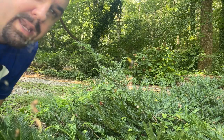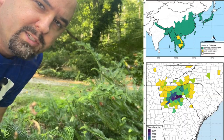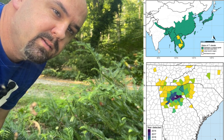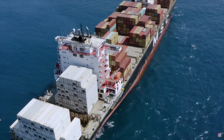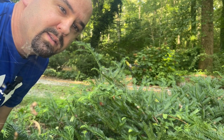These guys are native to coastal Asia. So you've got China, Japan, Vietnam, Korea, and we now have them in the United States. No one's exactly sure how they got here, but best guess is it probably came in on a shipping container, plane, some type of cargo. That's how most of these things end up happening.